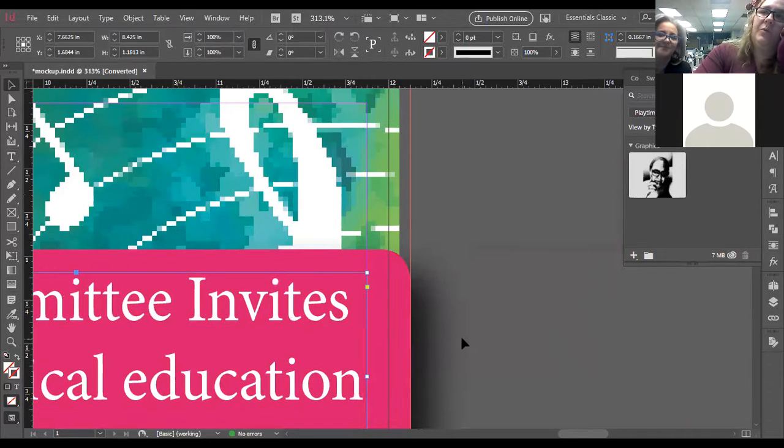So again, going back to the 8.5 by 11 document, the bleeds are going to make it 8 3/4 by 11 1/4. The safety margins need to be a quarter, which makes the document 1/4 inch smaller. So the safety margins need to be 1/8 inch on each side from here. Okay.